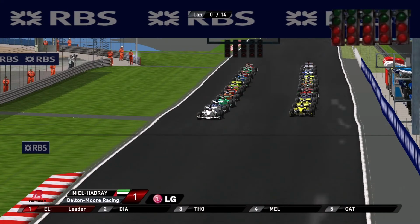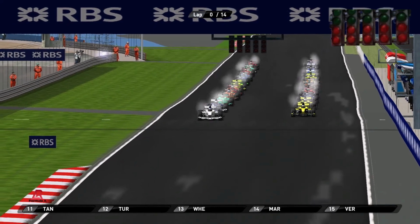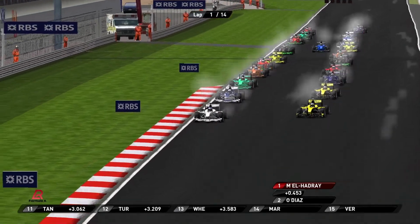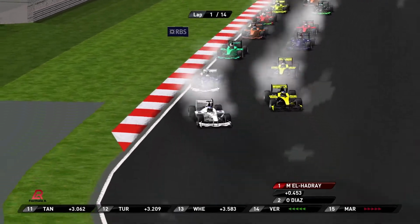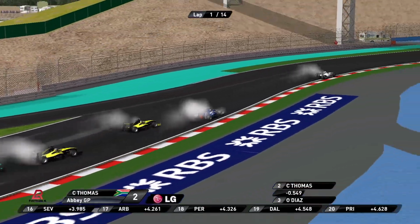It's a slightly shorter run down to turn 1 today, but if El Hadre can master it, he could take a good chance at his first career victory as he goes to 5 red lights now for the Turkish Grand Prix, round number 6 of the Formula A season. The lights go out and we go underway. It's a bit of a slow start from El Hadre, but Diaz has just as poor a start as him. And here comes the Arab driver down in towards turn 1. He'll take the early lead, and there goes Chloe Thomas around the outside up into 2nd place.